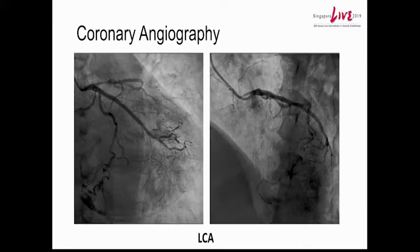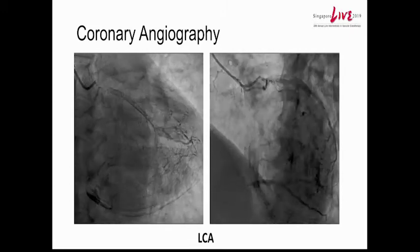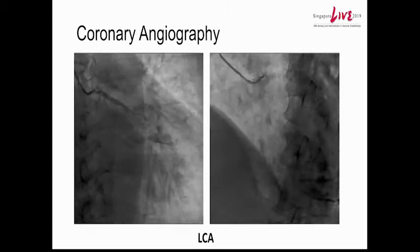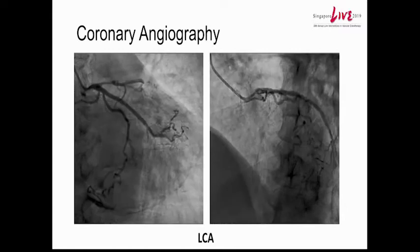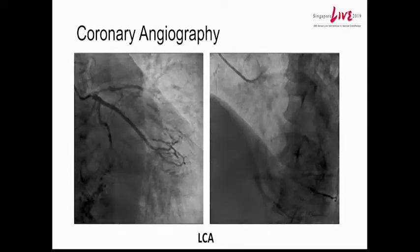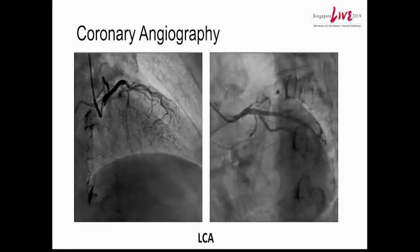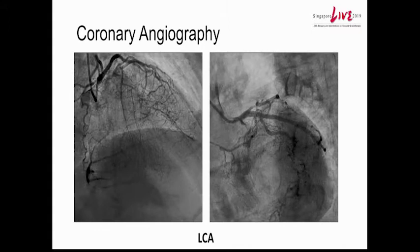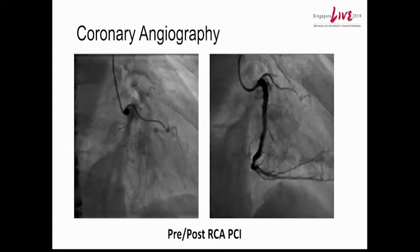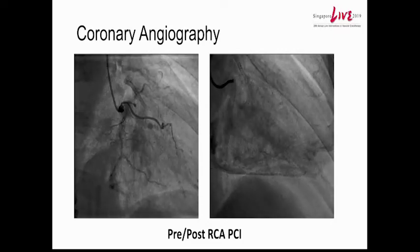And we'll show you some of the angiography pictures from before. So this was during his last procedure just a couple of months ago. You can see the circumflex is okay. He's got a proximal to mid LAD occlusion. Let's go to the right. So this is RCA pre and post PCI.